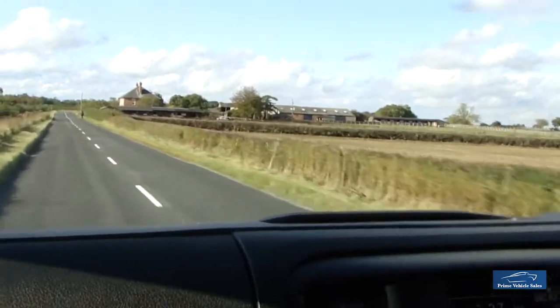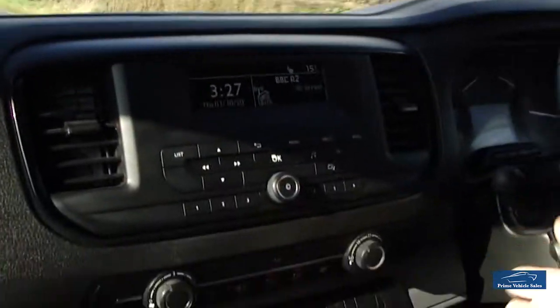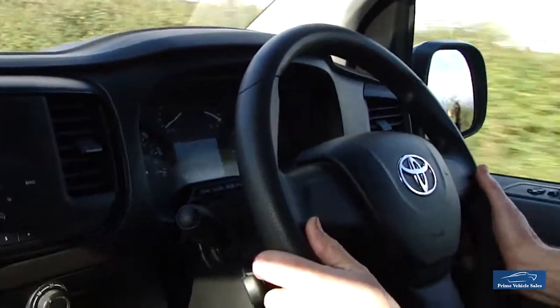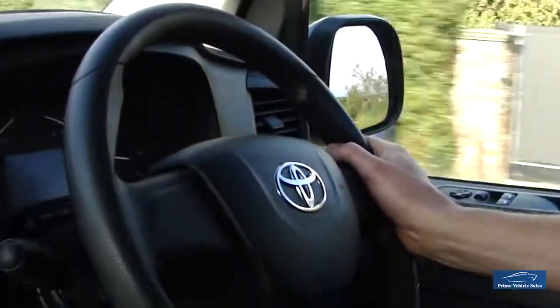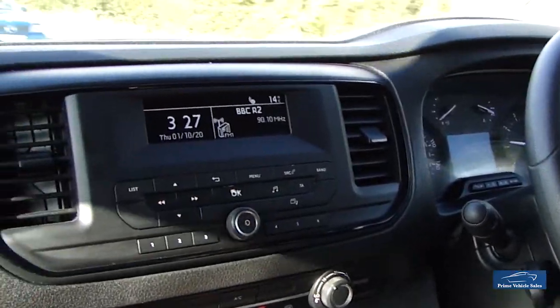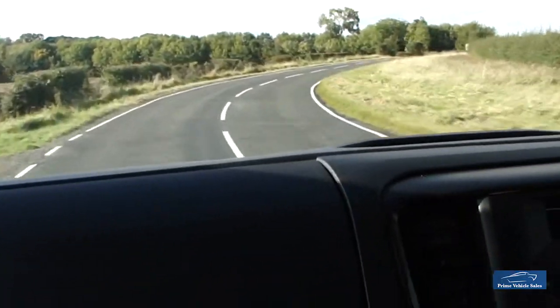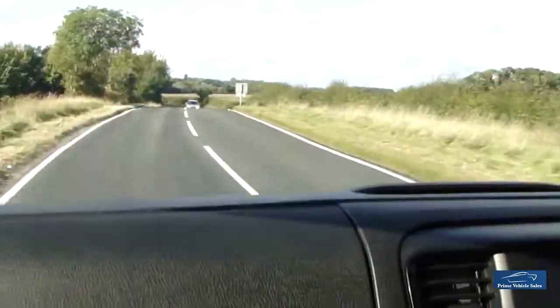Nothing to report there. Nicely spec'd van as well, so you've got your air conditioning, cruise control, electric mirrors, and we've got the satellite controls for your Bluetooth telephone as well as all the other stereo controls. So yeah, overall, a really nicely packaged van. You've got your twin side loading doors, it's nicely ply-lined with new ply in the back, looks great with our add-ons as well. So all good to go, fully prepped.